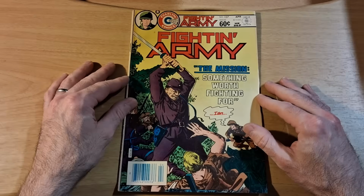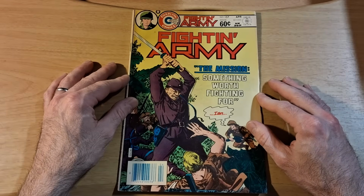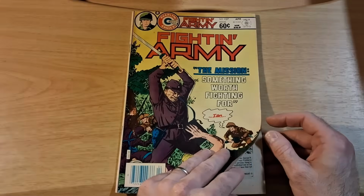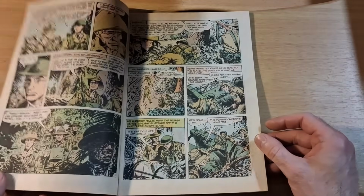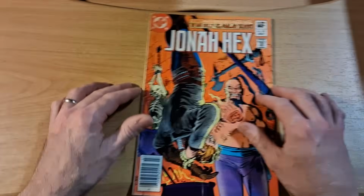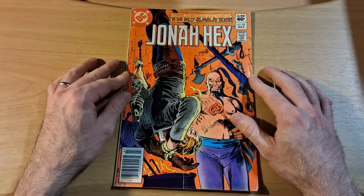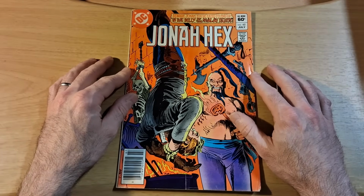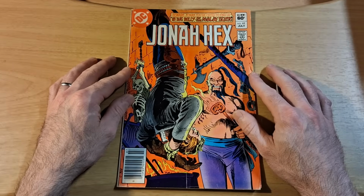Right into Fighting Army, issue 151, 60 cent, April 1982. Yeah, I'm trying to think of that particular run that I enjoy. Half army, half mystery. What the hell was it called? Weird War Tales. Yeah, it's got the war theme, but it's kind of got a supernatural horror hauntedness to it, kind of blended two together, and I kind of enjoy that run.